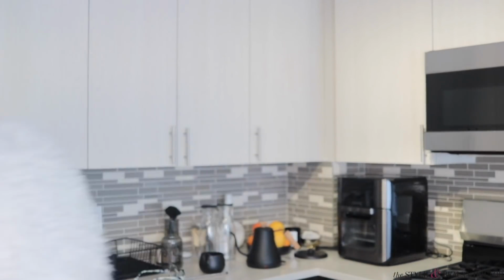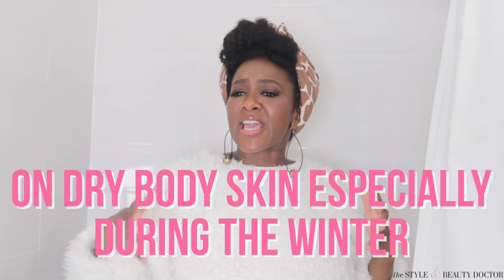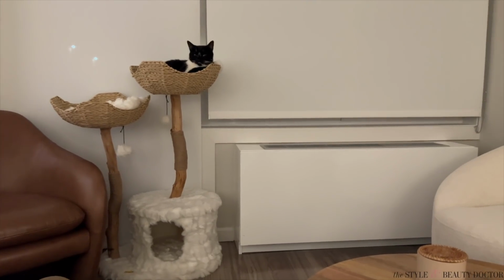I'm gonna tell you. Now after I shower at night, especially now in the winter, and I get out of the shower and my skin is still damp, I will take this petroleum jelly and I will rub it all over my body, right? Girl, my skin has been going through it this winter between moving into a new place and trying to figure out the friggin' thermostat. My skin is getting dry. The indoor heating just messes me up.